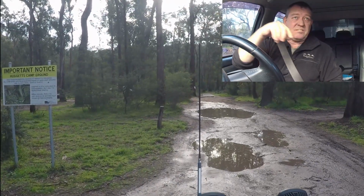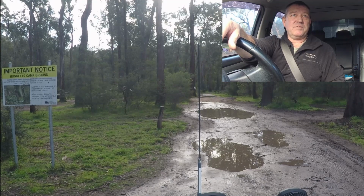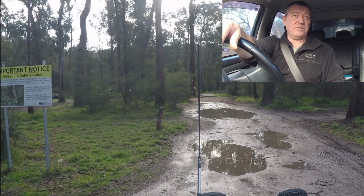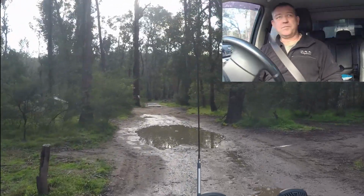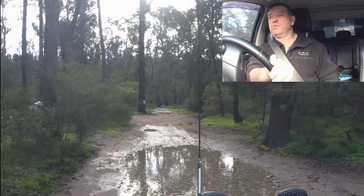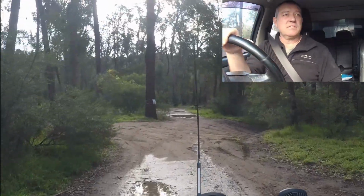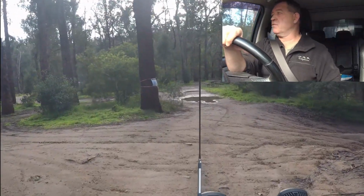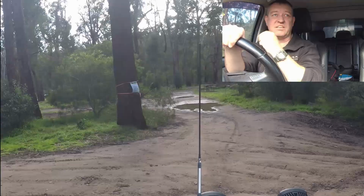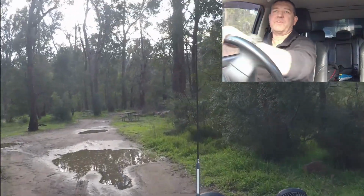So a bit of a sign up ahead that due to environmental damage at Huggets Crossing, all campsites upstream and downstream of the main campground are closed to all vehicle traffic. So there you go. So going through and making bog holes and stuff is really not the best thing for a campground. Spoils it for everyone else really. That little track down there on the right goes actually down to the Avon River. And we're not going to go down there today. We'll save that for another day.